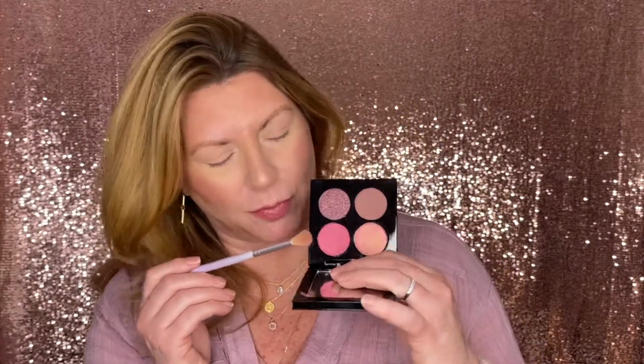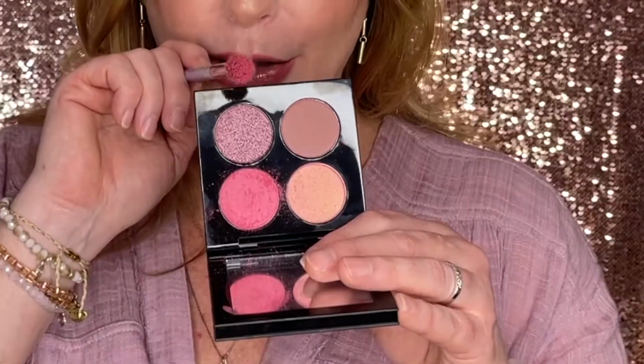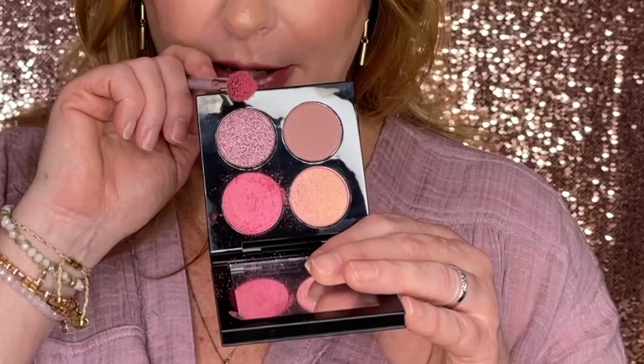Okay, I'm gonna move on to the eyes. So I'm first gonna go in with this bright pink right here in the crease because why not? All right, so going in, it is really powdery, so that is probably a symptom of it being very pigmented. I mean, look at that brush. That's a lot of pigment. Whew. As always, I have primed my eyes with my MAC Painterly Paint Pot because I don't ever not do that before going in with eyeshadow.